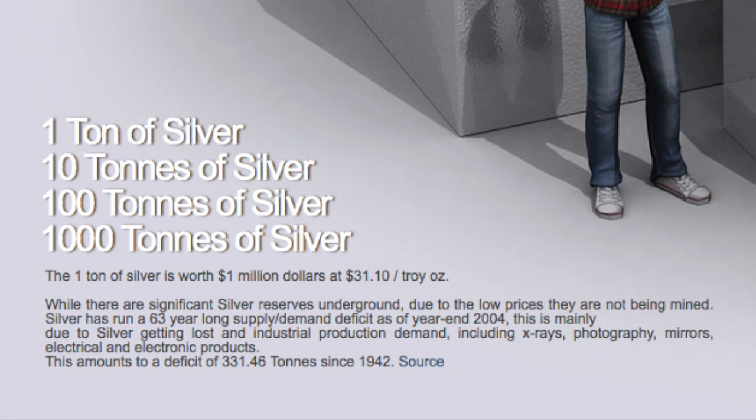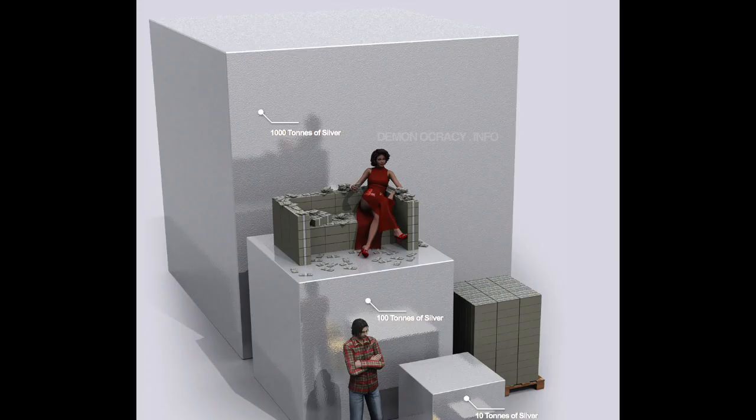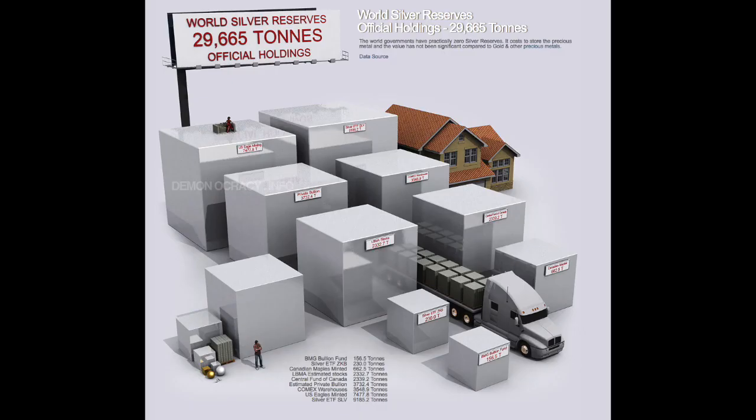So a lot of information here we're going to be hitting, and we're drinking from a fire hose. There's going to be a lot of information hitting us just in this one video. This is 1,000 tons of silver, as we just discussed, compared to 100 tons of silver. Pretty big block of silver there. Now wait till you see these next images. It gets pretty exciting. Here's the world silver reserves.